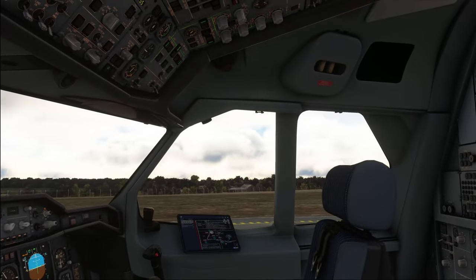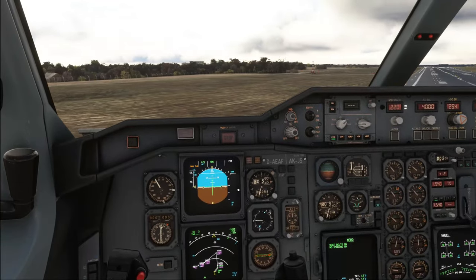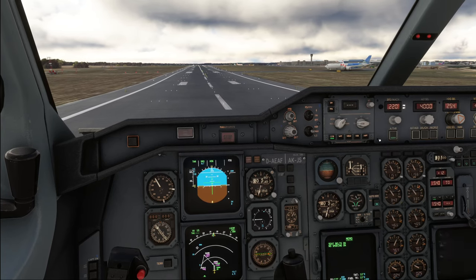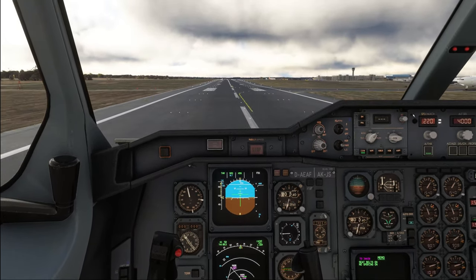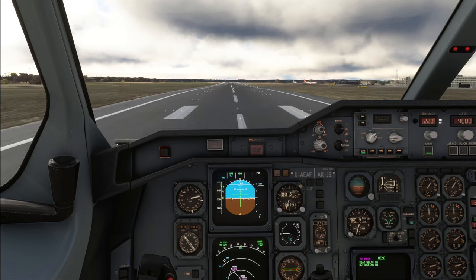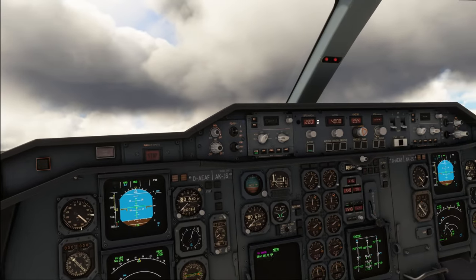So, a bit of thrust on engine number one now to get it around the turn without stopping. And he's just sent us the wind by text. Well, so be it. Okay then, ready. Take off. Sub takeoff thrust. Thrust set. 100 knots. V1, rotate. Positive climb, gear up.